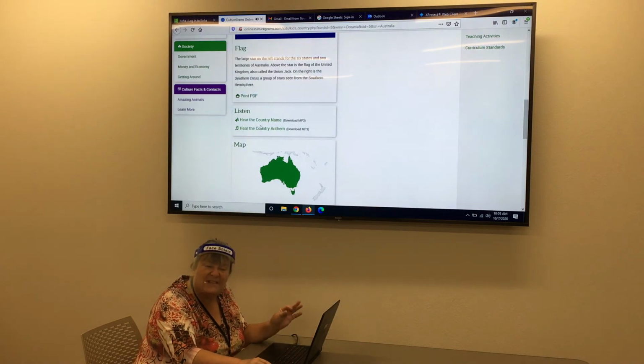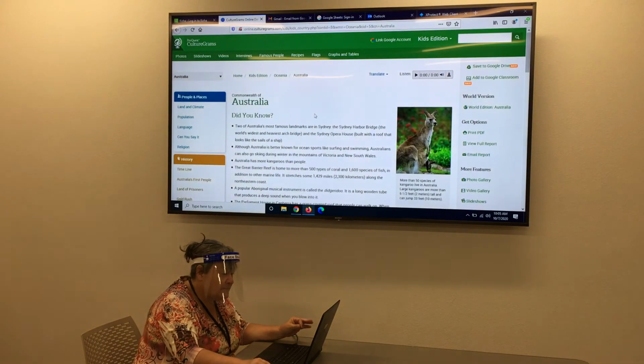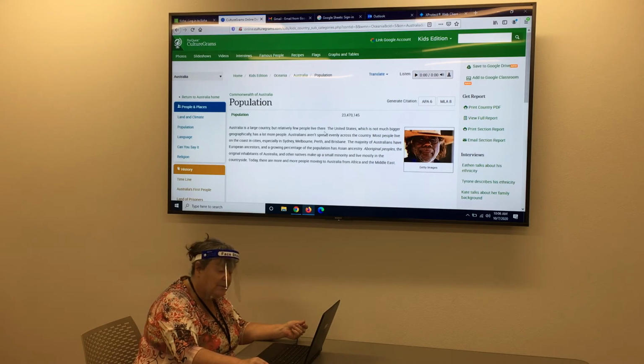Cool, there is a feature where you can listen to some of the things on this one. All right. Land and climate, population. Is it still going to tell me it's 23? Oh, right there, 23,470,146. But it says Australia is a large country, but relatively few people live there.